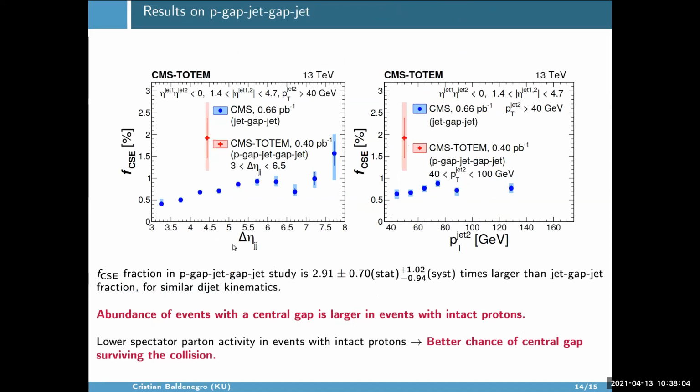And what we have here is the blue data points are the same data points that I was showing before for the CMS-only measurement. And this red data point, which is obtained after integrating over all the available statistics that we had for this measurement, is the CMS and TOTEM measurement of the color-singlet exchange fraction. So what we notice here is that this color-singlet exchange fraction is larger than the one that we obtained with CMS, which can be interpreted as a consequence of a lower spectator parton activity in events with an intact proton for the CMS TOTEM measurement.